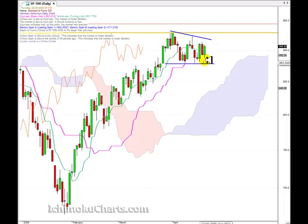If we look at our Tenkan-sen and Kijun-sen, the Tenkan-sen is pointing sideways, which means that there's no momentum. The Kijun-sen has just ticked up. Now that's interesting that it's done that. That could be giving us some sort of a hint that there might be some upside momentum potentially to this market. But still, even though that's happened, we still need to wait for the confirmation of the breakout.